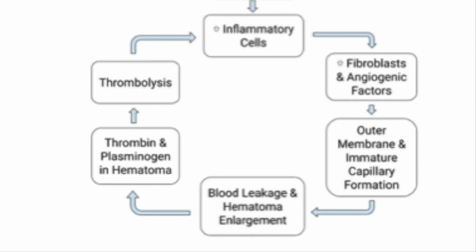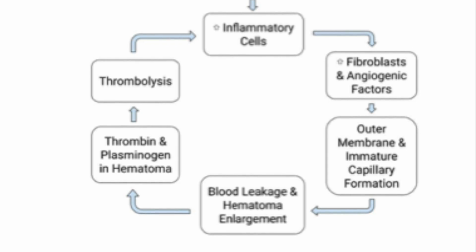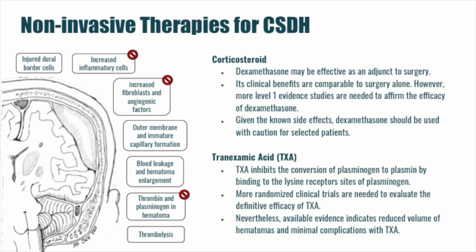Non-invasive therapies for chronic subdural hematoma target one of these pathophysiological steps, and one of them is corticosteroid. Steroid produces well-known anti-inflammatory effects by affecting differentiation and function of immune cells such as macrophages and B and T cells. Dexamethasone, one type of corticosteroid, may be effective as an adjunct to surgery, and its clinical benefits are comparable to surgery alone. However, at this point, we need more level 1 evidence studies to affirm the efficacy of dexamethasone or corticosteroid. Given the known side effects, dexamethasone should be used with caution for selected patients for now.